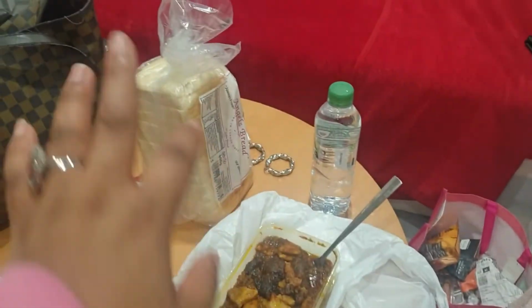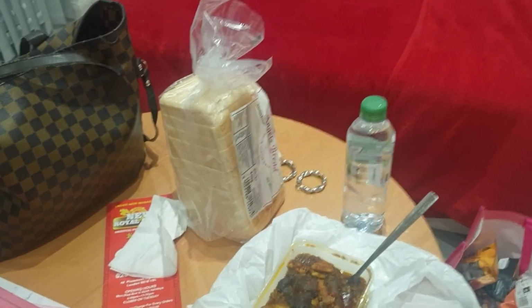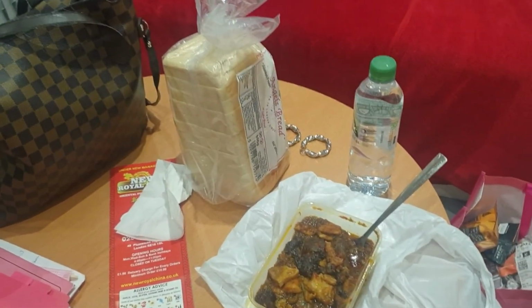I went and did a little shopping, a few things here and there, and I bought my beans. See, this is it. Remember, this was what I was going to have yesterday, the agbada and the Nigerian bread. On my way back I stopped off at the eatery because they close at 8 o'clock. So I bought it, and I'm going to have that now and then just call it a day.